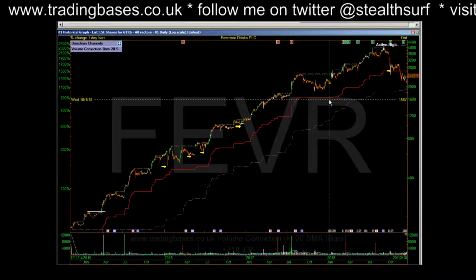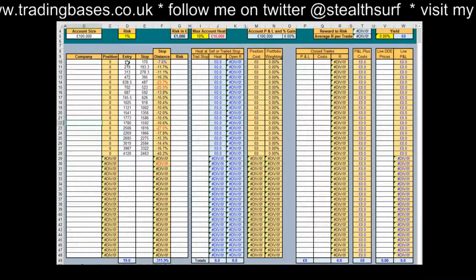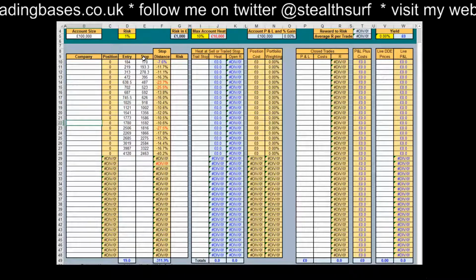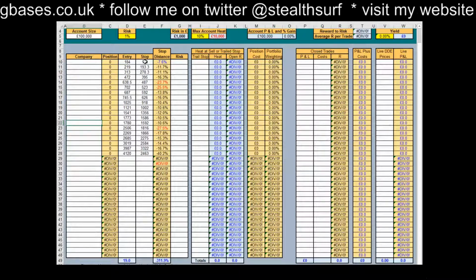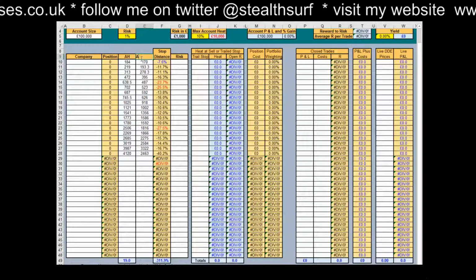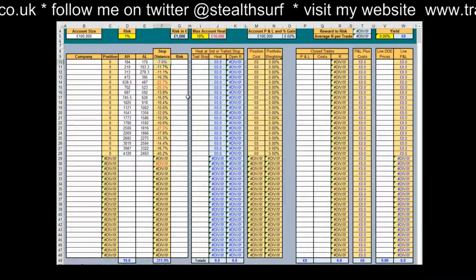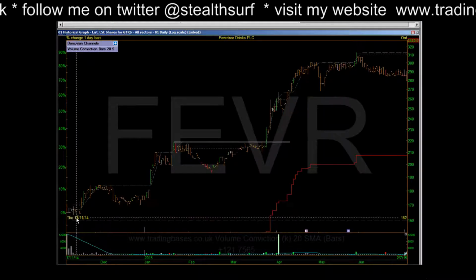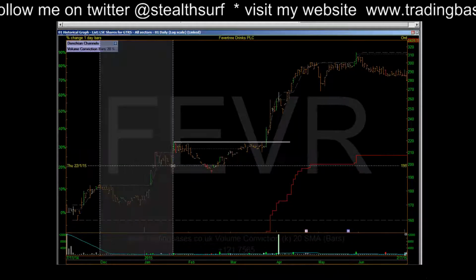So I'm just going to jump straight onto Fever Tree, and I've just dropped every high and ignore entry and stop. This is the high and this is the pullback low. So the active high and active low of every swing. And this is the percent. So this first swing in Fever Tree from the IPO breakout was a 7.6% pullback.